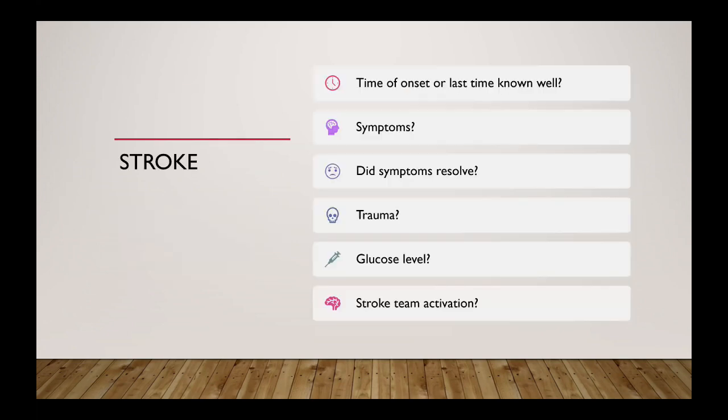So now we're moving on from our patients with chest complaints to stroke. Super, super important. The documentation that we have for stroke is because it can really illuminate why this patient is a stroke alert, why they're a candidate for certain medications and treatment. And so it's important. So first thing is the time of onset.